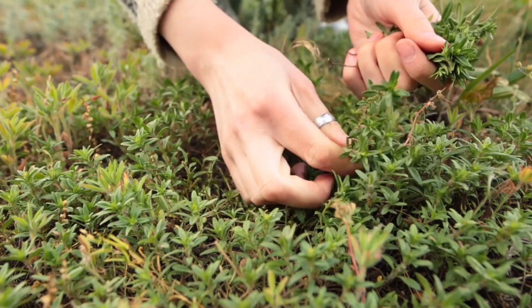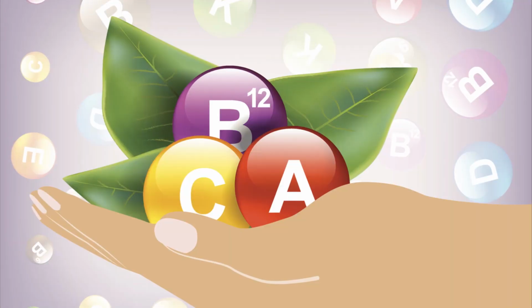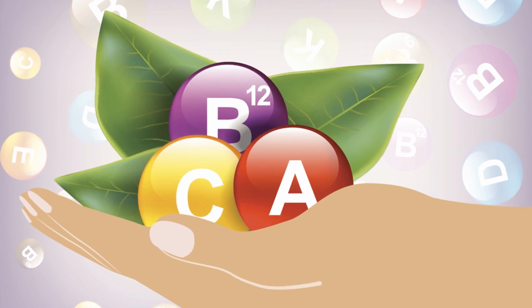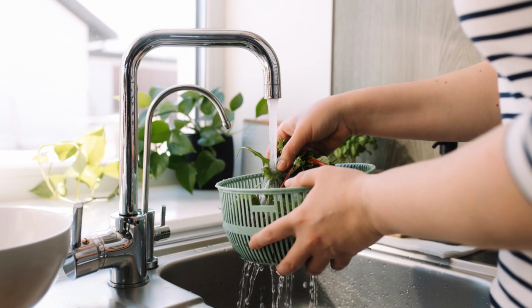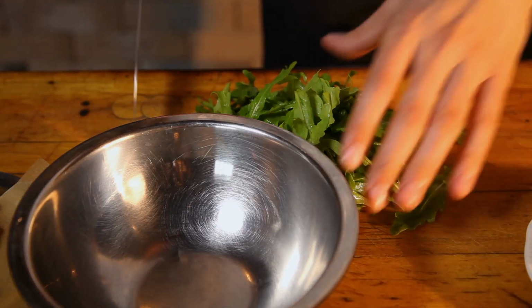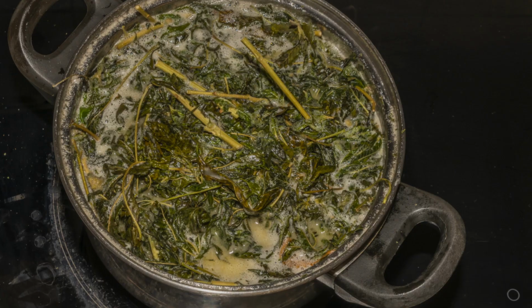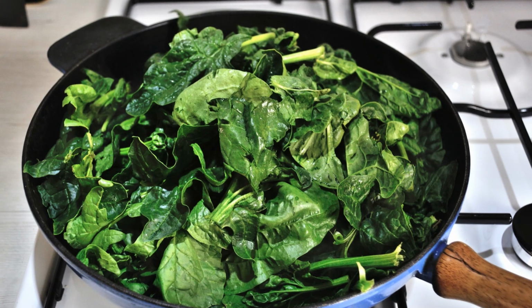Purslane is also high in omega-3 fatty acids, vitamin A, and magnesium, making it not just a filler green, but a genuinely health-supporting powerhouse. To use it, simply snip the tender young stems and leaves. Give them a good rinse, especially if you're foraging near roadsides or pets. Eat it raw in salads for a crisp bite. Add it to tacos for a zesty crunch, or stir it into stews and eggs. It blends well with bold flavors like tomato, garlic, and chili.